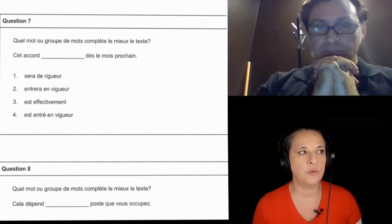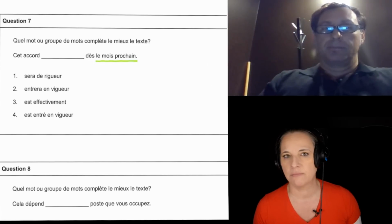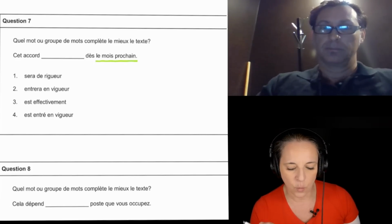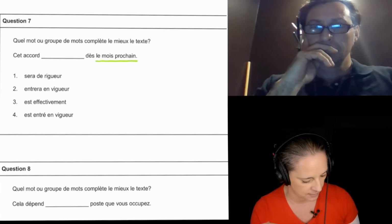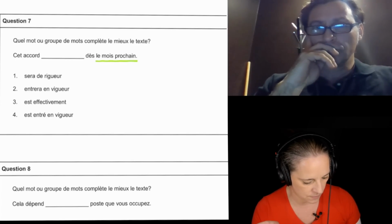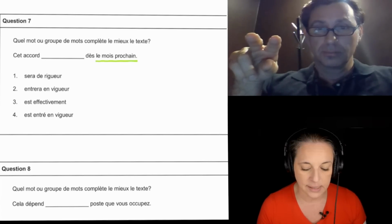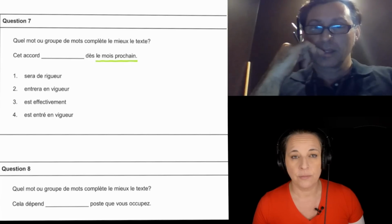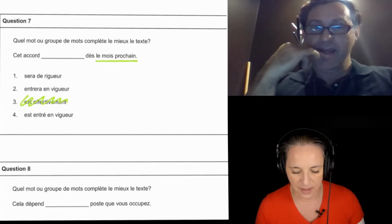So we need to look at the time indicators here, and the time indicator is le mois prochain. What does that mean? Next month, okay. So which one of them will never be able to work, because we're referring to next month? Number 3 cannot work. Well done. It's a present tense.